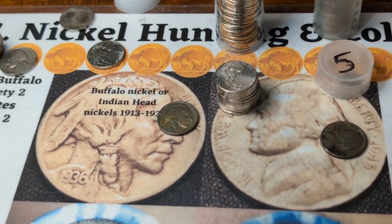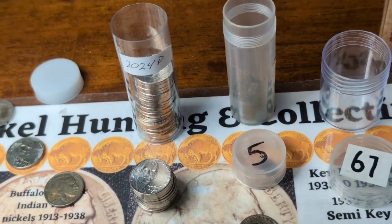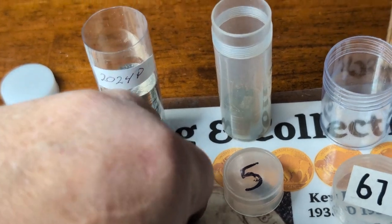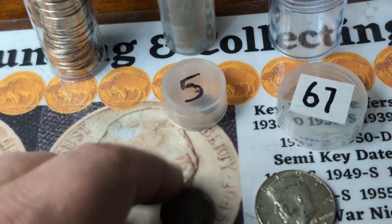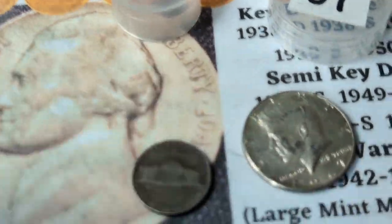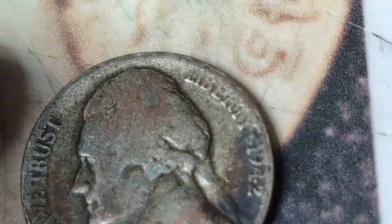Well, I found some pretty cool coins tonight, I think. Got my buffalo. Here's the 2024 P's. I started recently putting them in the tube just because I decided to. And I think I've got pretty close to a roll here. Not quite yet. Here is my silver nickel, the 42 P, ain't it? I believe that's what it was. Yeah. 42P. Not in the best of shape, but it is 35% silver.